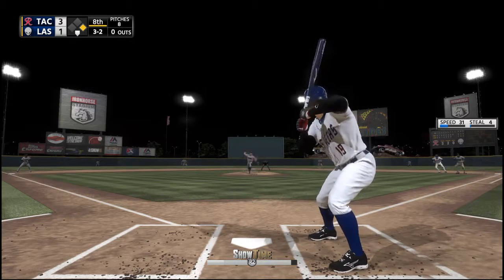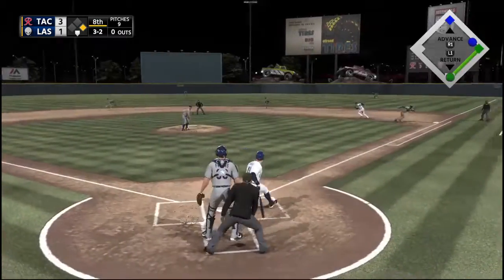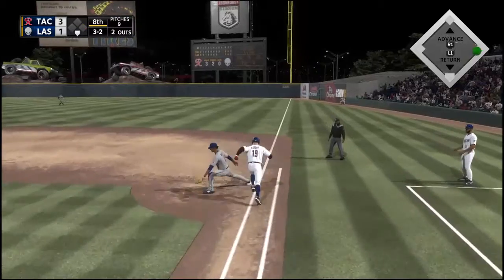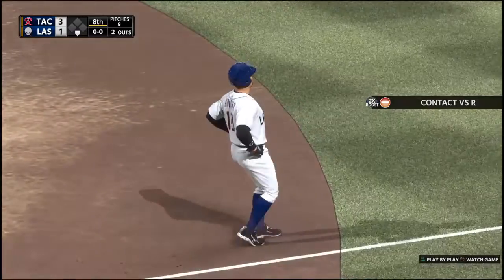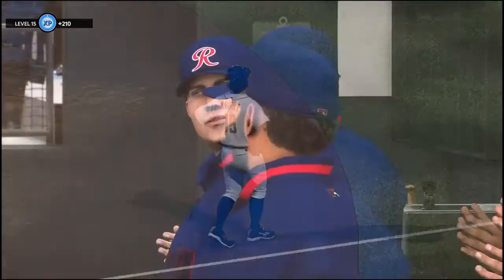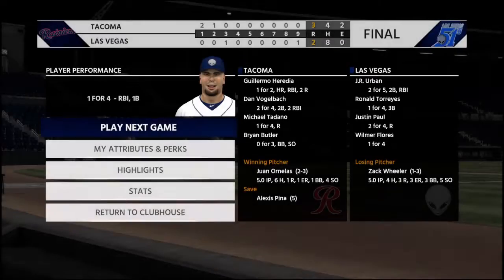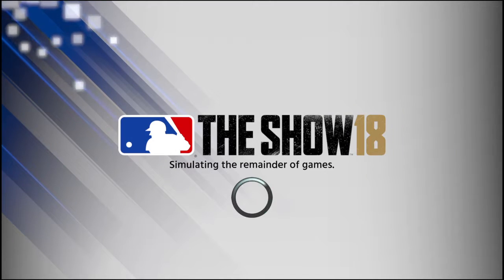Now the 3-2 pitch. And a fastball swung on and hit to second. Out at first, and that's the very last thing they needed at this point in the ball game. You know, it's always nice to get that first one under your belt when you start a 4-game series on the road. Takes a little bit of the wind out of the sails of the guys in the home dugout.